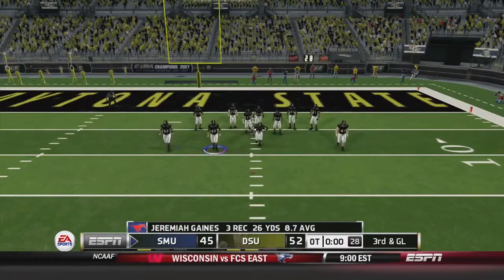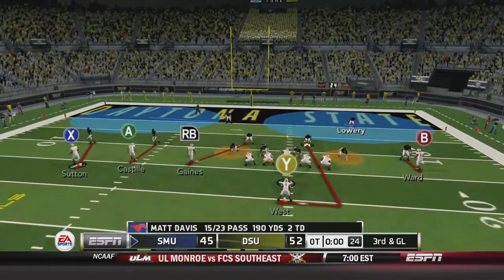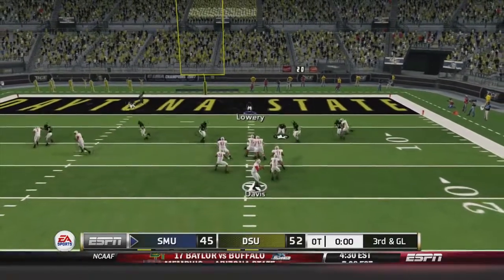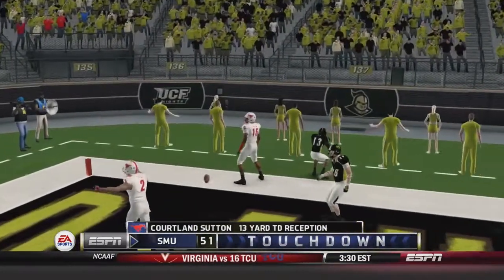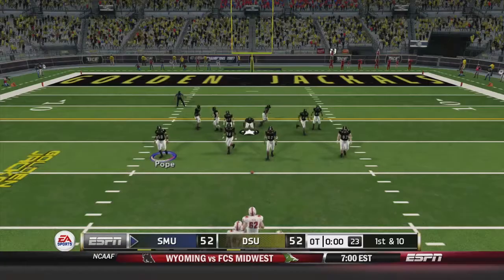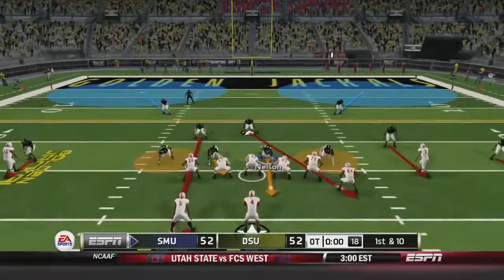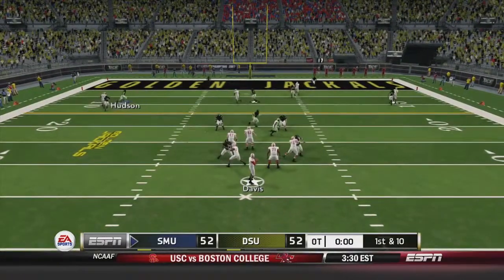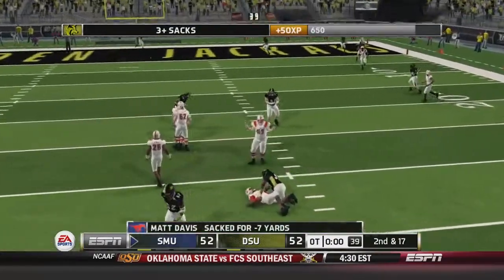They're coming out with 2 wide receivers, 2 running backs. 3 wide receivers, actually. 3 wide receivers, 1 running back. Not sure why that other play was like that. But 3rd and goal, and it's going to be misplayed by Silva. Silva is unable to cover Courtland Sutton. So a touchdown here, 52-52. Daytona State got to hold SMU at this point. Got to hold them to a field goal, and that way a touchdown wins, if you guys are familiar with overtime rules in college football.